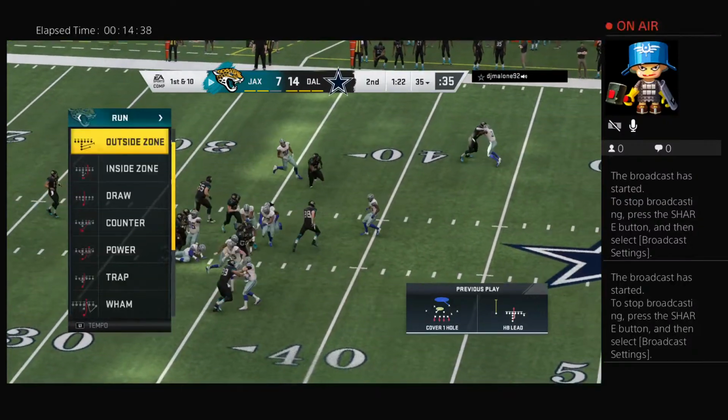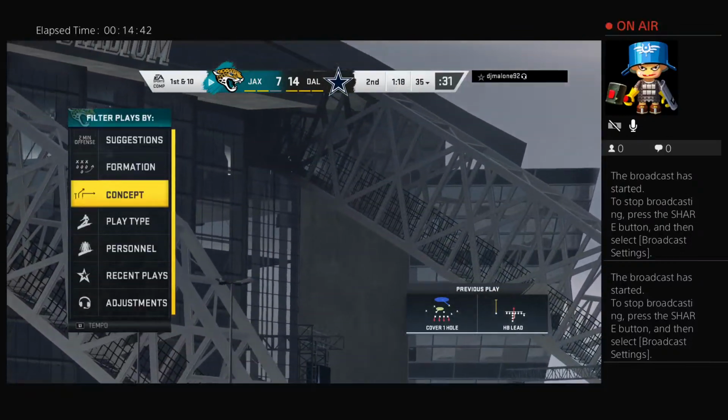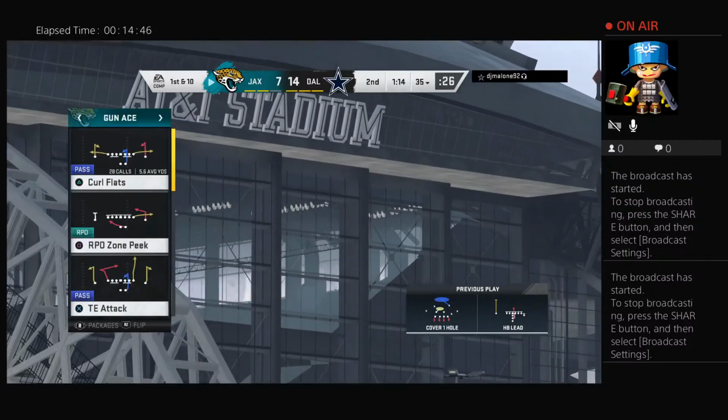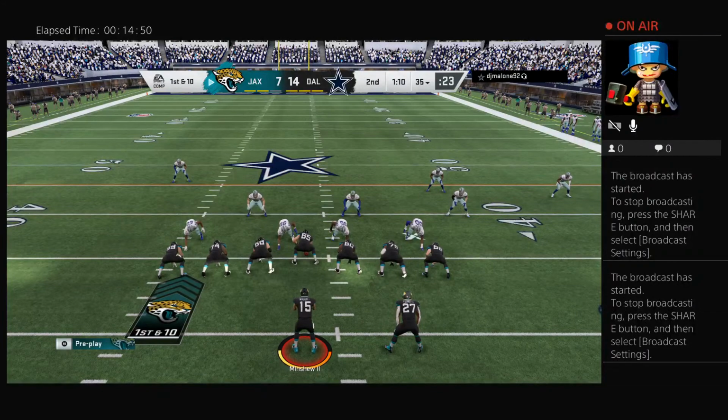A gain of 5, good enough for the first down. Exactly what they needed right there, because they needed to use the ground game to take some pressure off, because the quarterback's been struggling a little bit. Ball up to the 35 now as they come up on 1st and 10.